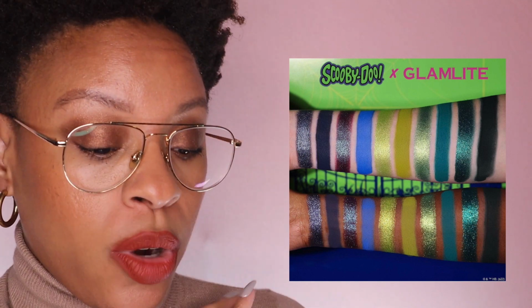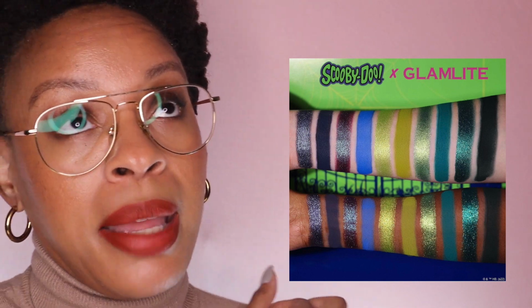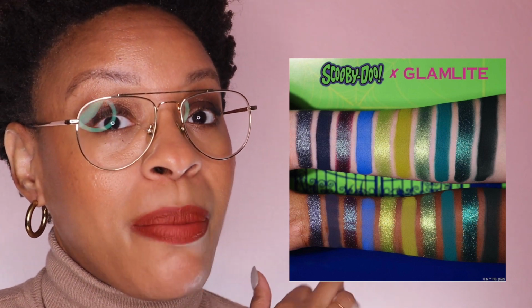I think they're really affordably priced. I do like that Glam Light for the most part keeps their palettes at a pretty reasonable price point, especially for an indie brand. So good for them. I think that's great. So this is out already, and I don't know if it's still available. I don't know how long the collab will be available, but I think that's really cute.